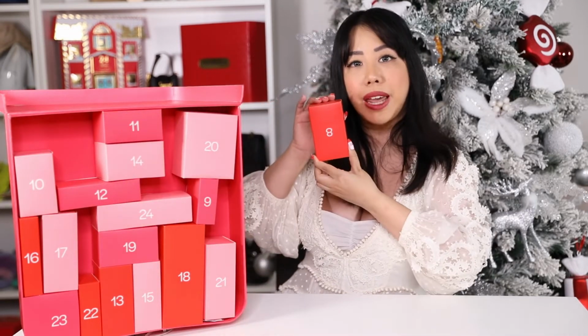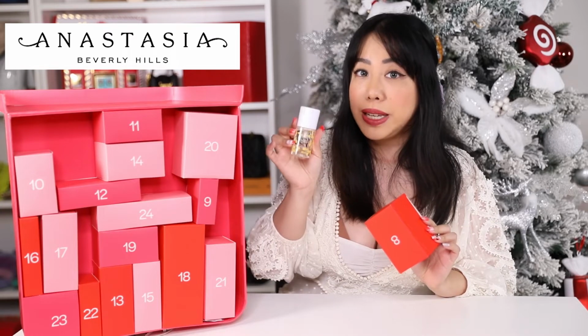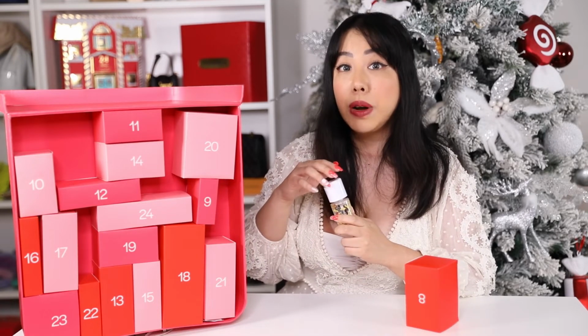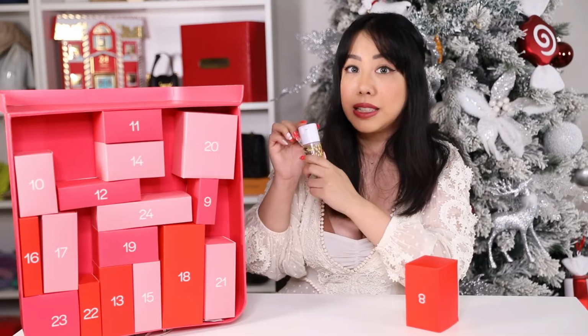On to number eight. Number eight is the Anastasia Beverly Hills Dewy Setting Spray in Pineapple. Whoa, this smells incredible. If you've ever wanted to smell like a tropical drink after applying your makeup, this is the setting spray for you.